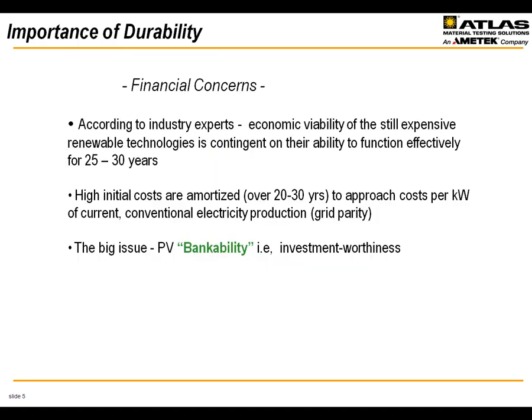Now, when you look at the importance of durability, you also, as I alluded to, have to consider the financial concerns. Industry experts, even though PV modules have fallen quite a bit in cost in the last number of years, they're still quite expensive, and they still have to last for about 25 to 30 years. The high initial costs of PV modules are typically amortized over the life of the module. So obviously, therefore, the longer life you have, the more equitably you can spread out the costs to be manageable on a per annum basis.